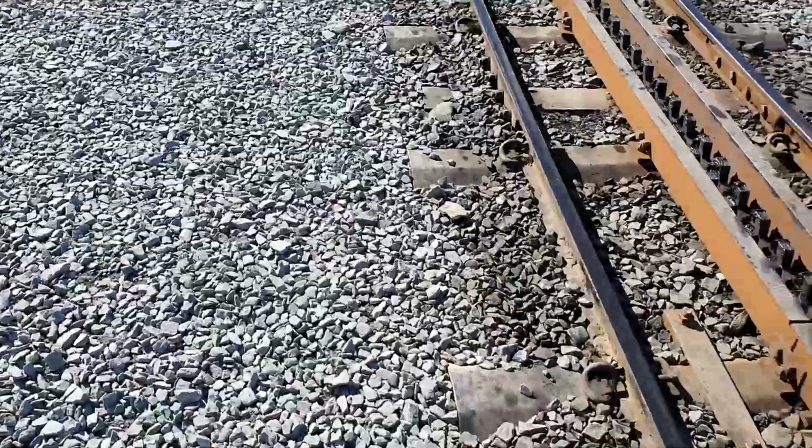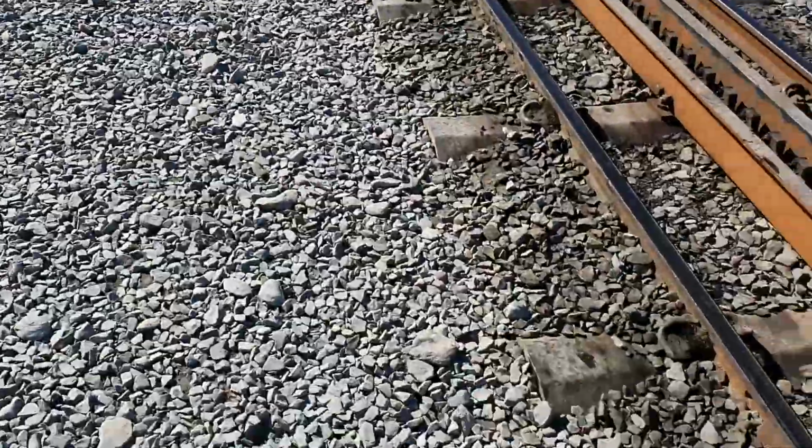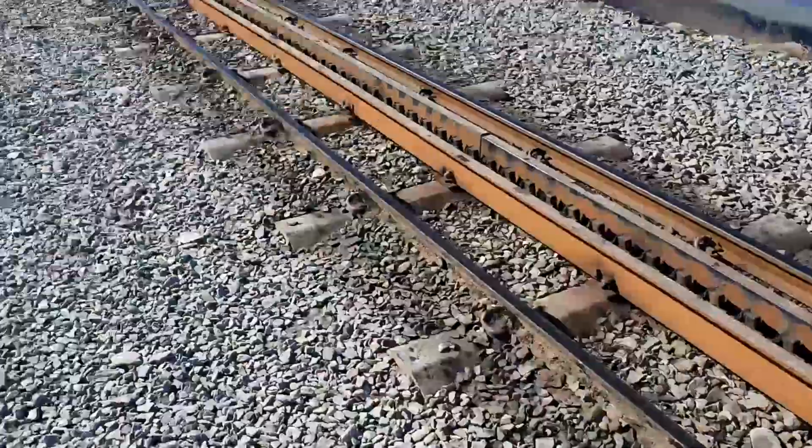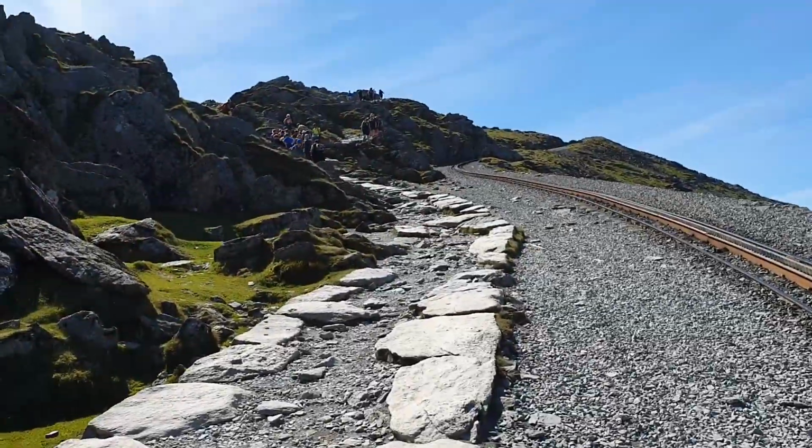Probably based on roller coaster technology. It sort of is quite a mild roller coaster. Goes on for a very long time. Doesn't loop the loop much. Nearly there.